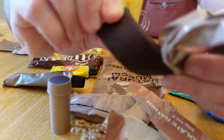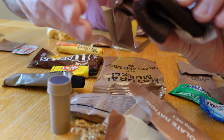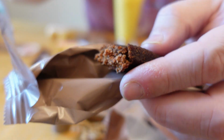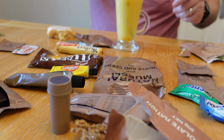I'll have a little taster of everything. Oh my goodness, it's like the sole of a flip flop, or a thong, I think you Australians call them. Blimey, look at that. Oh, it's lovely though. That's nice. Be sweet.